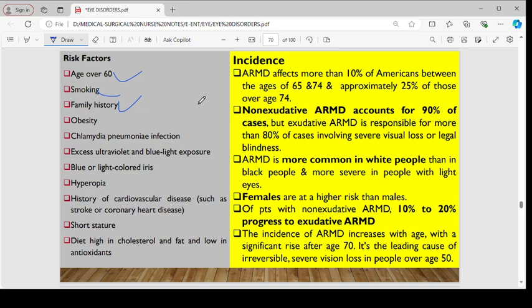this disease. So macular degeneration normally affects more than 10% of Americans between the ages of 65 and 74, and approximately 25% of those patients will be over age 74. Non-exudative macular degeneration accounts for about 90% of cases, but exudative is responsible for more than 80% of cases involving severe vision loss or legal blindness.